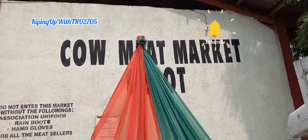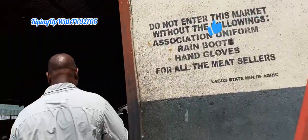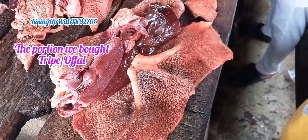This is the Abattoir in Ikorodu where you get every part of meat. Every part of cow and goat meat. This is looking all fresh.